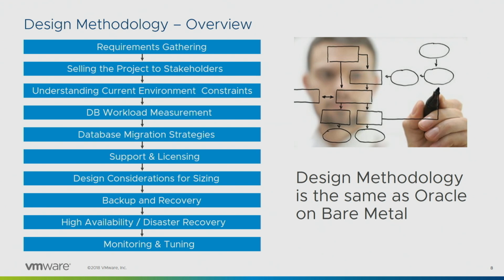Understanding the current environment constraints. And why is that important? Because you need to know exactly what your current issues are before you move to a virtualization environment. The reason is all the issues would come from your physical environment to the virtual environment if you don't understand them or if you don't do workload management. This is what I call garbage in, garbage out, right? If you don't clean what you have or if you don't set it up correctly, you are going to have the same issues as you had in your virtualized environment.